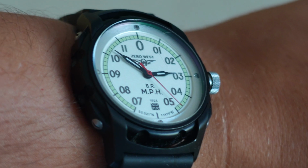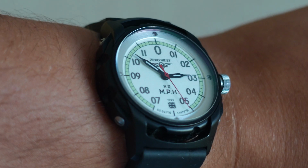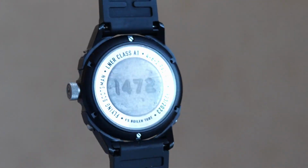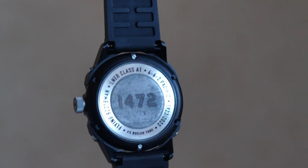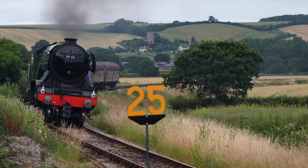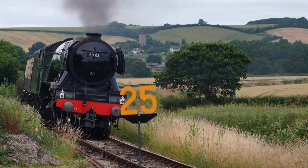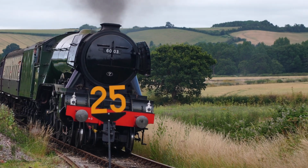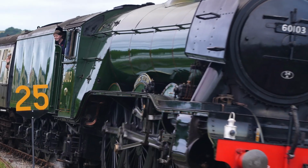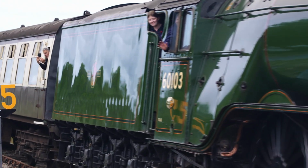Even I carry a piece of her with me every day. My watch, built to echo her steam gauge, holds a fragment of her old boiler tube. Steel that once felt fire now rests against my pulse. A living piece of history, ticking forward, just like she does. She's more than a locomotive. She's a legacy in motion.